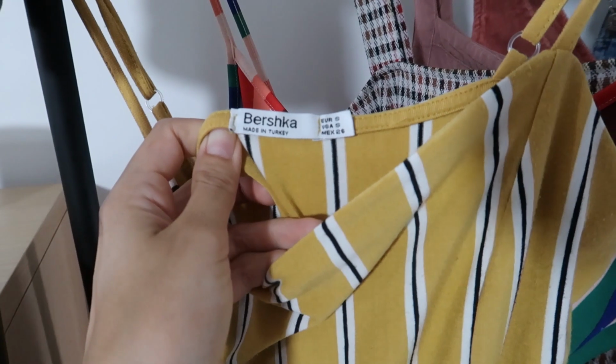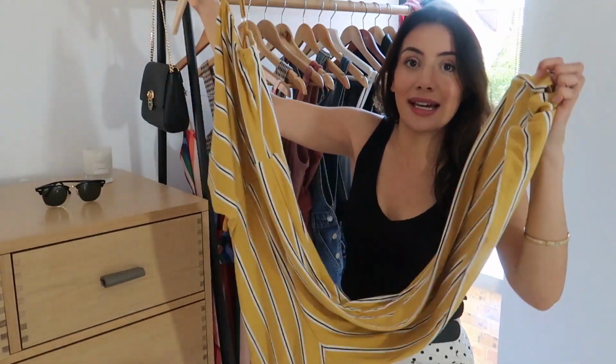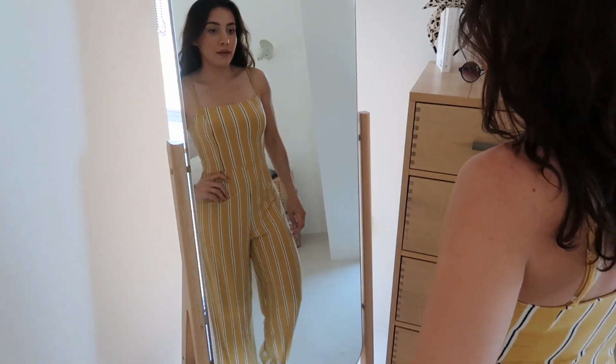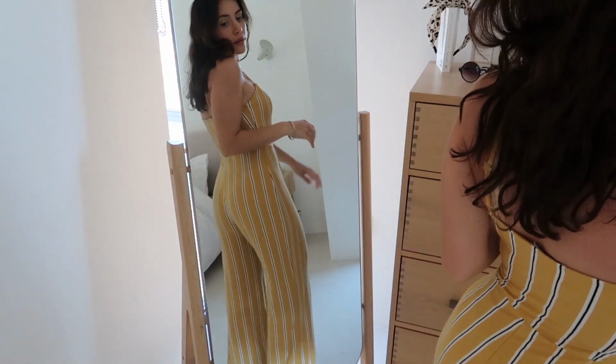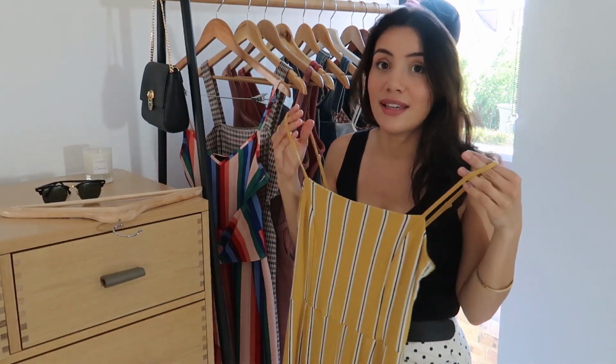And this is actually from Bershka. I wear it quite a lot, and what I really like about it is that the wide leg allows a little bit of air to come through. So you might look at this and think, wow, it's quite heavy, but for the UK and for the weather we get here, this is great.